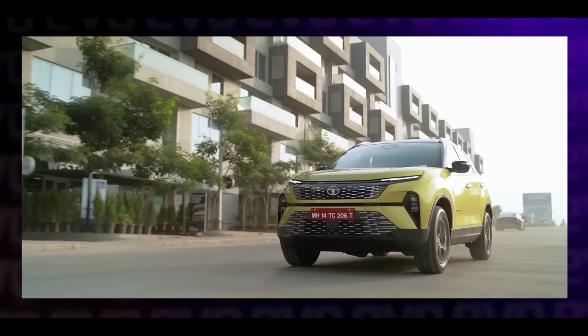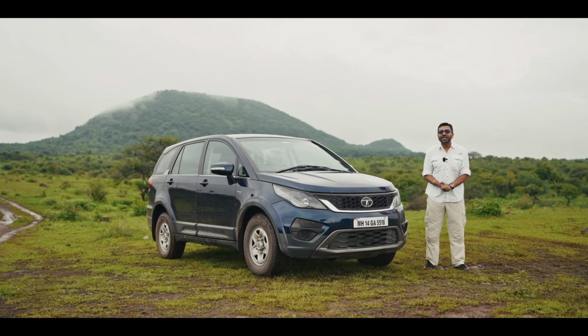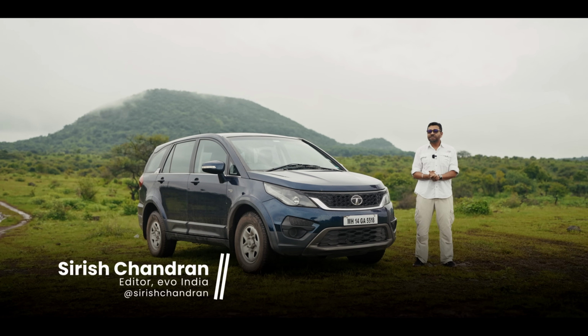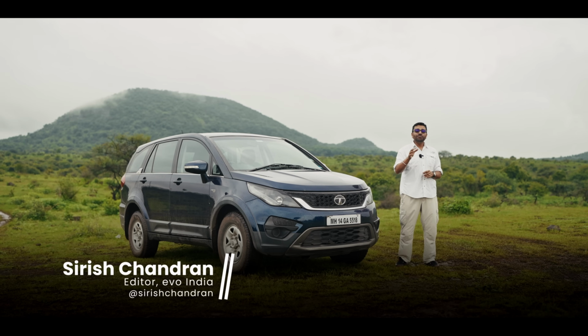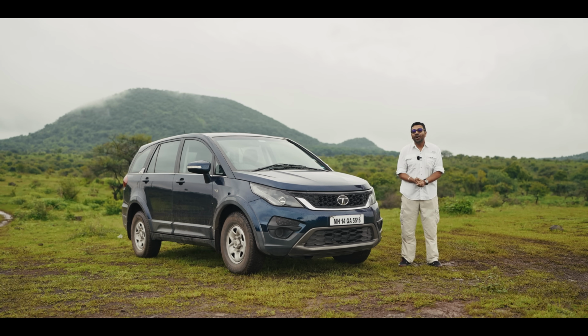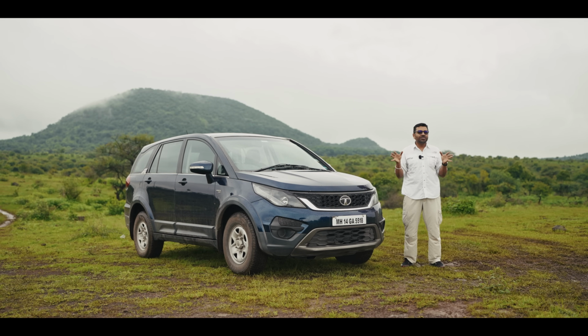Punch, Nexon, Harrier, Safari, Curve. You know what's common between all these Tata SUVs? They are all monocoque and they're all front-wheel drive. In fact, today, Tata Motors does not make an SUV in the proper SUV sense of the term. But it wasn't always so.